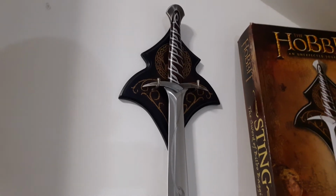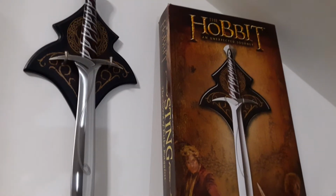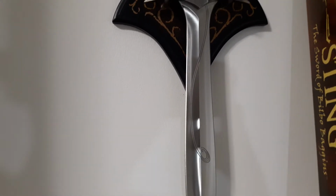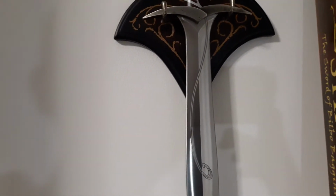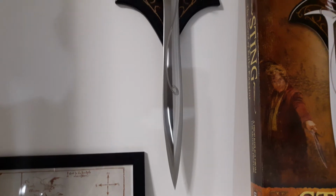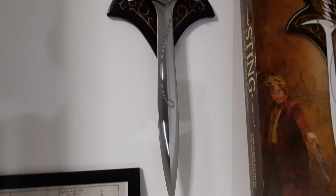Now, this version, of course, is based on the movie representation of the sword, and as I said, it looks the same in The Lord of the Rings and in The Hobbit, with one exception. In The Lord of the Rings, there are runes, elvish runes, engraved in the blade, whereas on this version from The Hobbit, there are no runes, only this elegant curved symbol, which I don't mind. Actually, you know what? Visually and aesthetically, I prefer this version over the one from The Lord of the Rings. I think it looks cleaner and more neat than the one from The Lord of the Rings with the runes engraved.